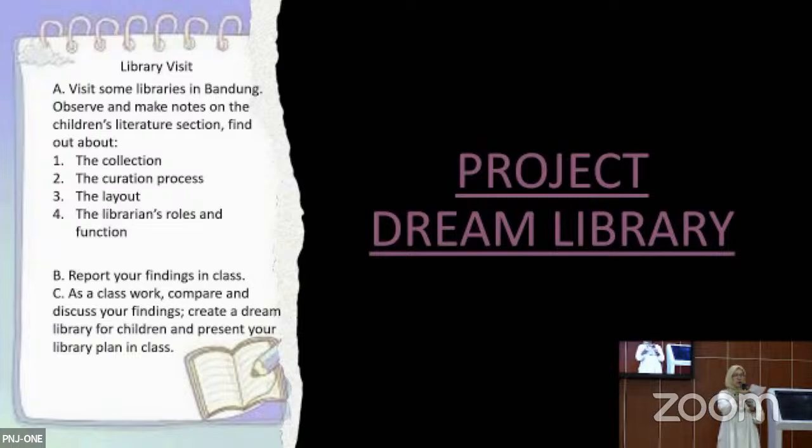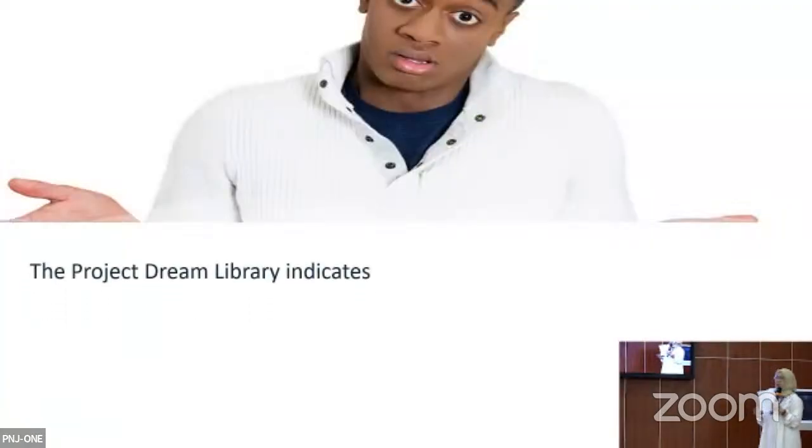Jadi you read about libraries in different places and you create a proposal of a dream library, give it an afterlife. Artinya you have to put something to make it alive. Not like something that is dry tadi ya. Okay, so here is the, okay, we can continue. So this is in a glance, yeah, it looks good, but I don't know, I don't really like it.